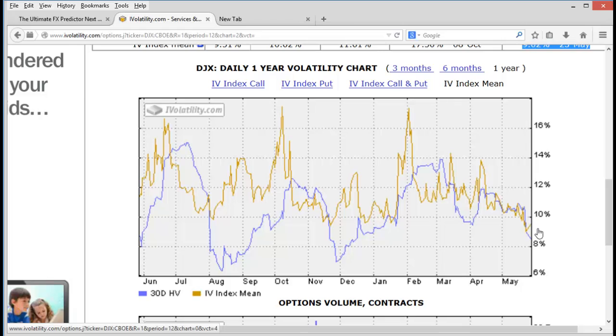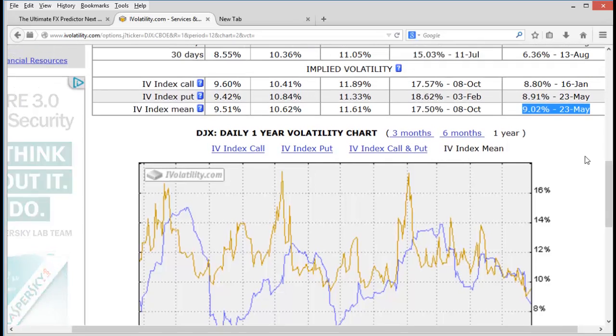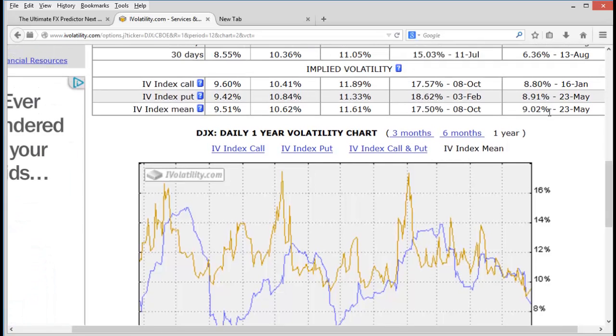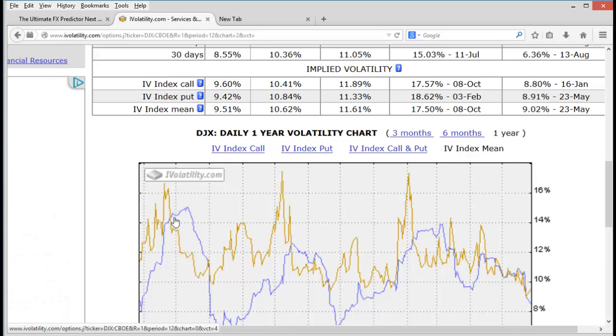You can see the options starting to become a bit more expensive yesterday, where I was hoping that they would have forced it down to a new record low, because at 9.02 is already into record lows. I don't think I've seen it below this, which you can see in the last year. It's not been anywhere near this. These are the spikes or the other corrections that we've had in the Dow. So we are due for a pullback in the Dow Jones there.